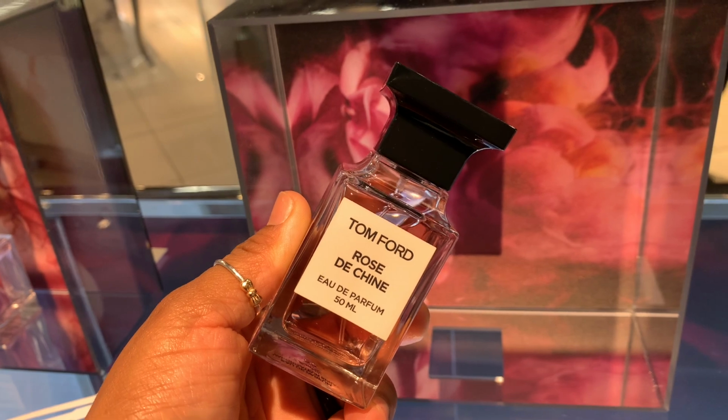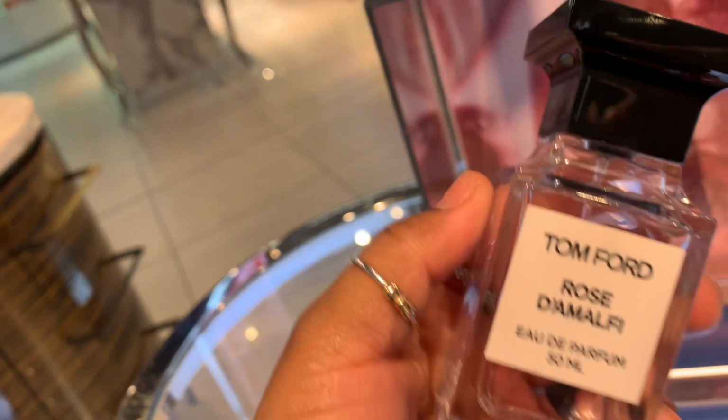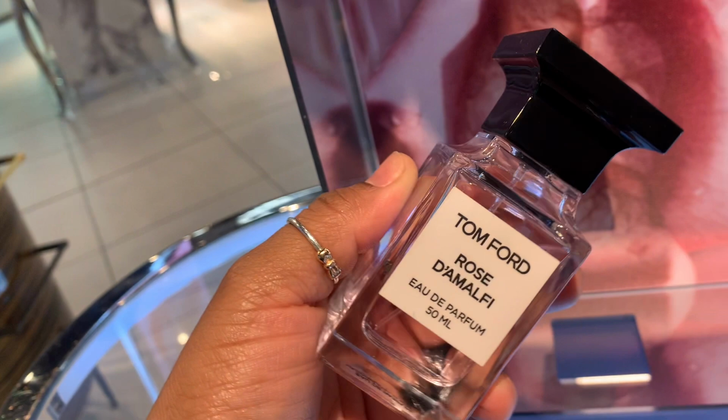The third of the 3 fragrances that Tom Ford just released is Rose d'Amalfi.